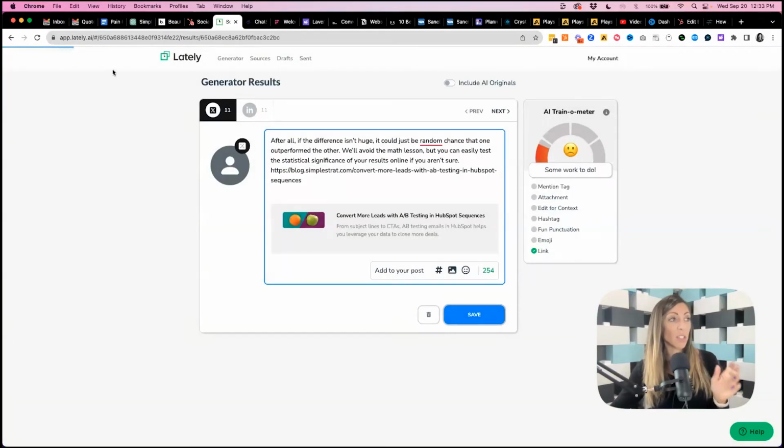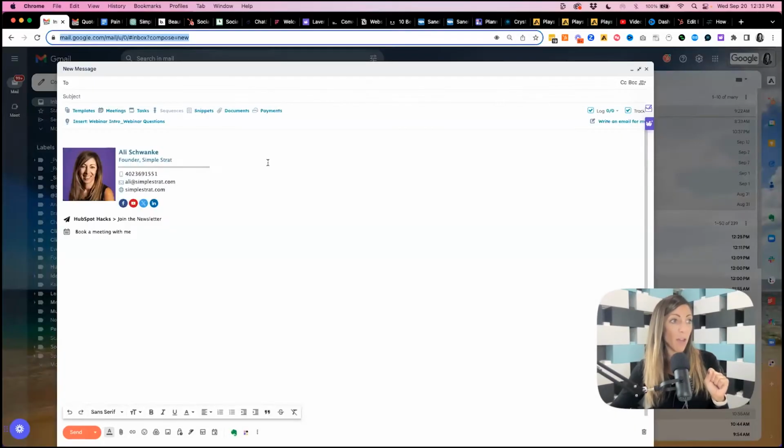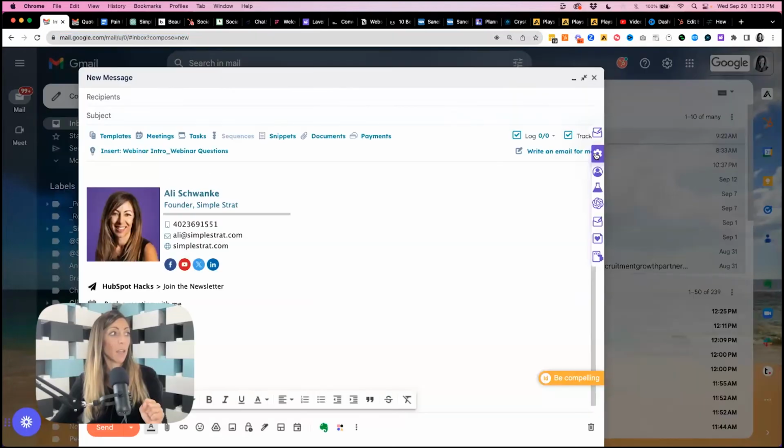All right, so let's go into some AI with our inbox. There's a couple tools here that I have hooked up to our inbox. One's called Lavender, and one is called Crystal Knows. This is just an example of a Gmail composition screen. And this one down here at the bottom, this is the Crystal Knows.